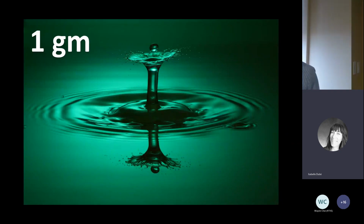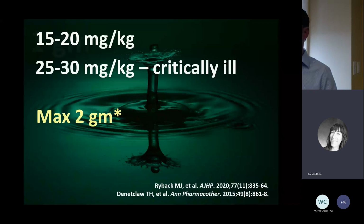But that's actually not what we should be doing. The guidelines recommend that we give a weight-based dose, which is probably what you're seeing now in your electronic medical record. You can probably just pick the weight-based dose. It might even be in some sort of order set. But the dose we use is 15 mg per kilo. And I don't want you to memorize these doses or anything. I'm just pointing out that they're much higher than 1 gram, which is what we used to give.